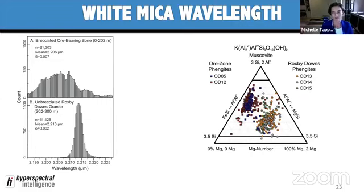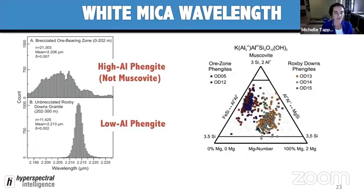So how come we've got phengites making spectra that look like muscovites? The truth is that all we have here is a high aluminum phengite that produces a spectrum that resembles muscovite, because what spectroscopy is doing is measuring specific bonds. Those bonds help us infer what mineral it is, but you can have very similar bonds, especially when it comes to aluminum hydroxyl. You can have similar bonds in phengite as you do in muscovite. The rest of the mineral might be different, but those particular bonds might resemble each other. So here at Olympic Dam, we have high aluminum phengites in the brecciated ore-bearing zone, and low aluminum phengites in the ROXBY Downs granite. There are no muscovites in these samples, even though if you were to do linear unmixing with these spectra, you would have muscovite coming out as your primary mineral in the upper part of this drill core.